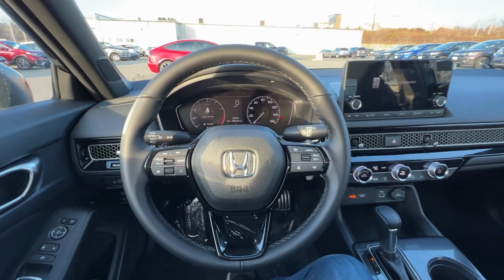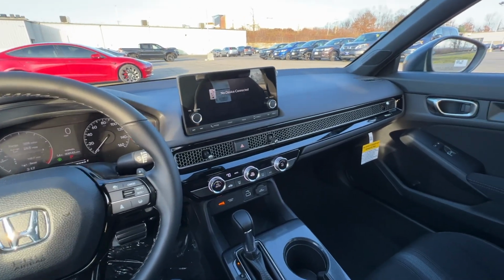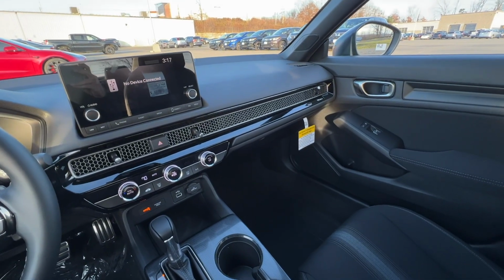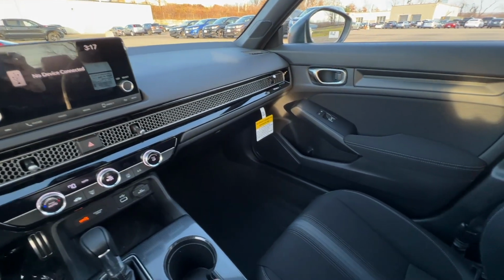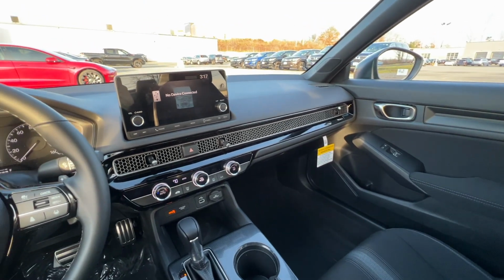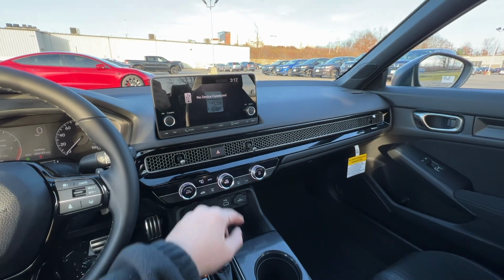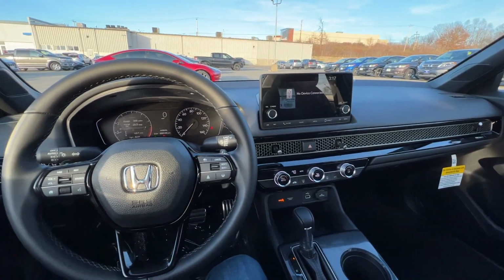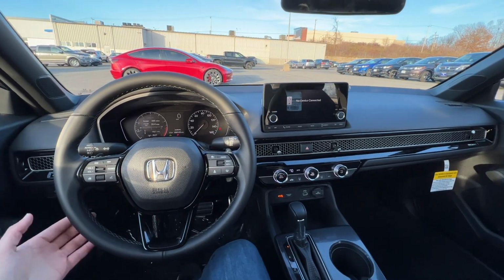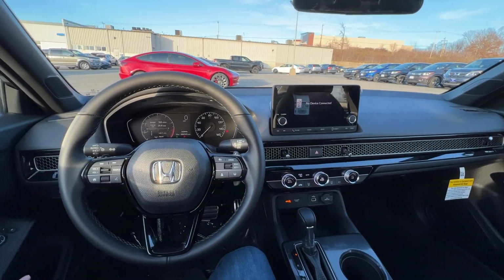Alright, so here is the interior of this 2022 Honda Civic Sport. To be able to tell that this is the Sport, it will just have black seats, but if you get the SI, the seats are going to be different, and they're going to look really, really good. And I think the SI will have like red accents or orange accents around the AC vents. And yeah, overall I think the design looks good, and I think Honda did a great job with the Honda Civic. It looks like a normal car right now.